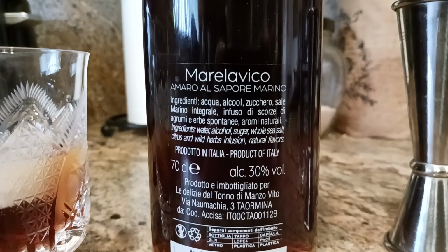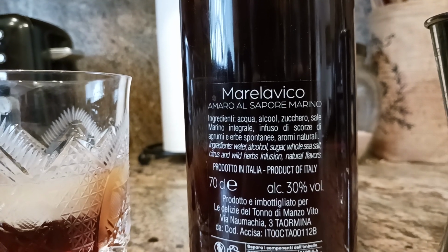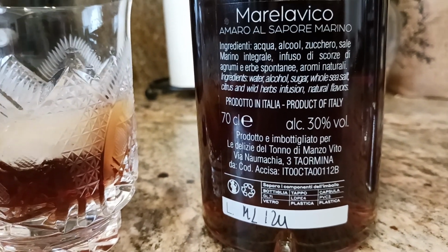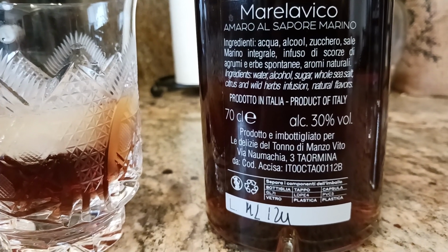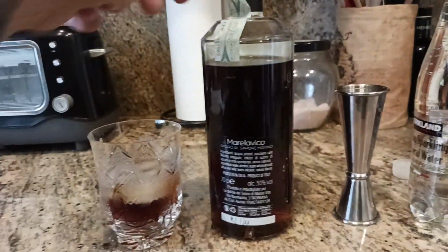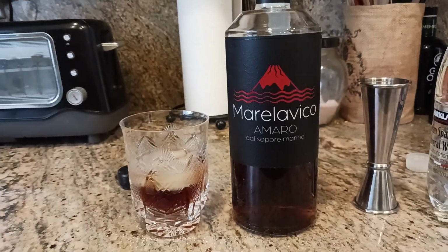There's the ingredients, and it's funny that they actually show you a representation there. So you've got water, alcohol, sugar, sea salt, citrus, wild herbs infusion, natural flavors. And then down there, the product. Basically, you get a sense that it was bottled in Taormina. That's where you would get this. So definitely a rarity. If they're watching this video, send me some. You can send me as many bottles of this as you want to, because it's absolutely delicious.